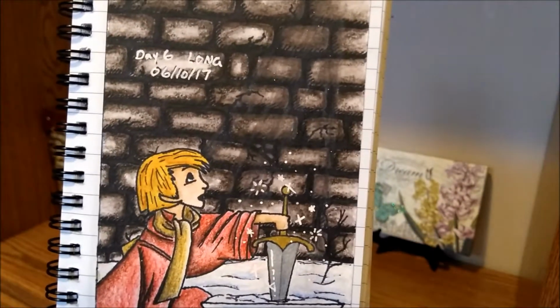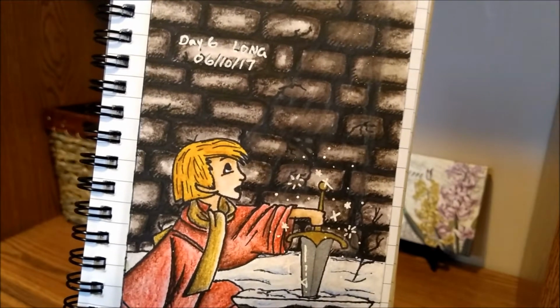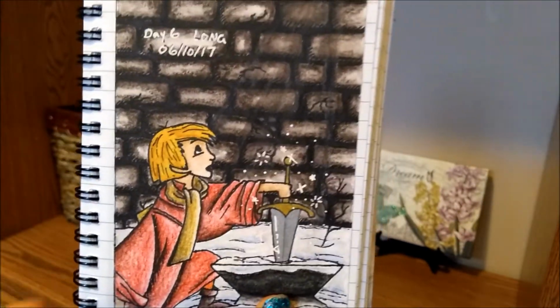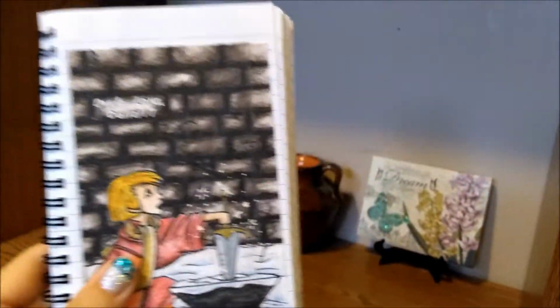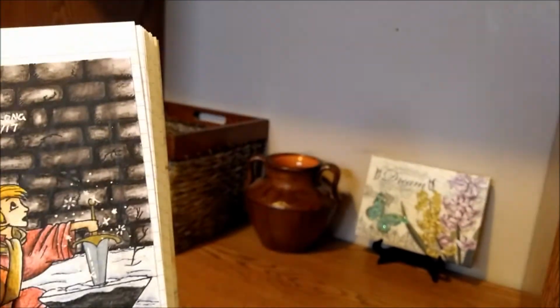So day 6 was actually sword, but when I looked at my picture with all the prompts written down, I must have looked at the wrong one. Is this actually even day 6? That is too. So I wrote the right day, but the wrong prompt. So the word was sword, which made me think of Sword in the Stone. Now my OCD is bothering me because that's not right. Sorry, that camera kind of shifted here. Bear with me, guys. Okay, we'll just leave it like that.